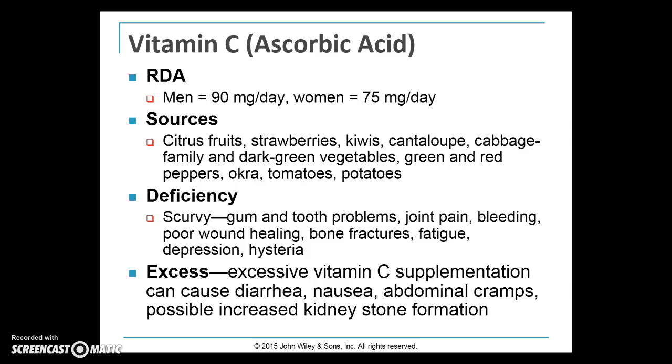We get it in most citrus fruits, strawberries, kiwis, cantaloupe, cabbage, dark green vegetables, green and red peppers, okras, tomatoes, potatoes. You've probably heard of scurvy. In Florida, we seem to talk a lot about pirates and scurvy. Gum and tooth problems, joint pain, bleeding, poor wound healing, bone fractures, fatigue, depression, and hysteria.